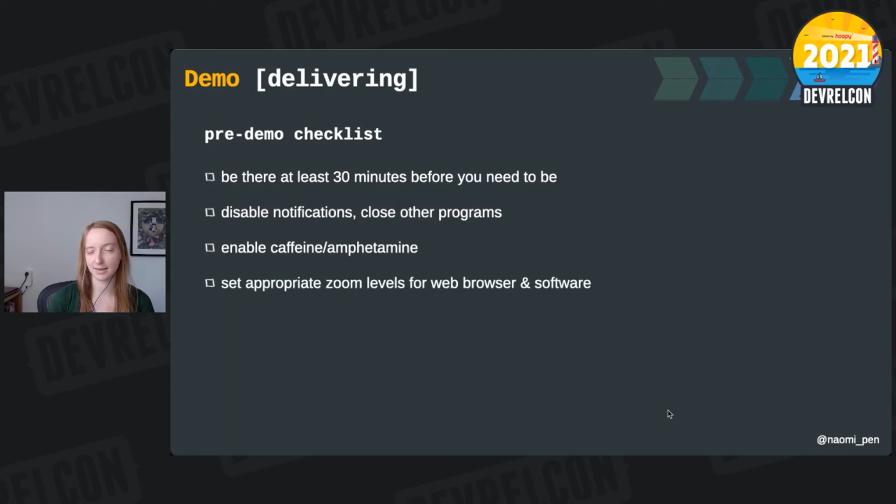Next thing is to set appropriate zoom levels for the web browser and software. For that, go to the back of the room if it's an in-person event, and just make sure that you can see everything even from the back.